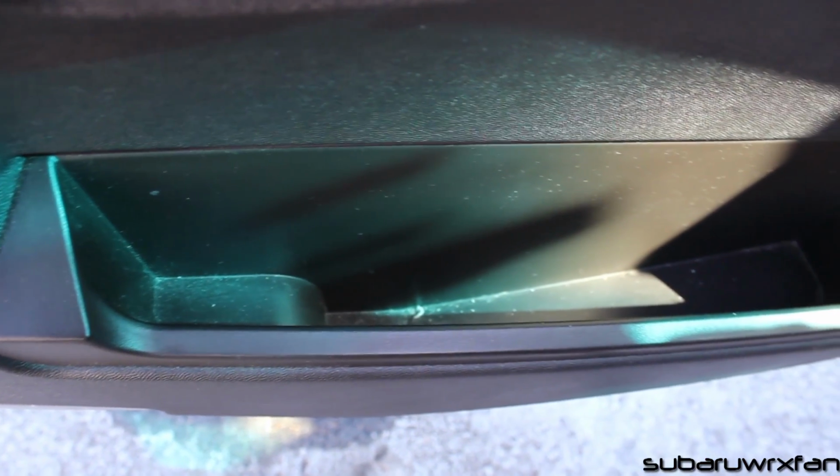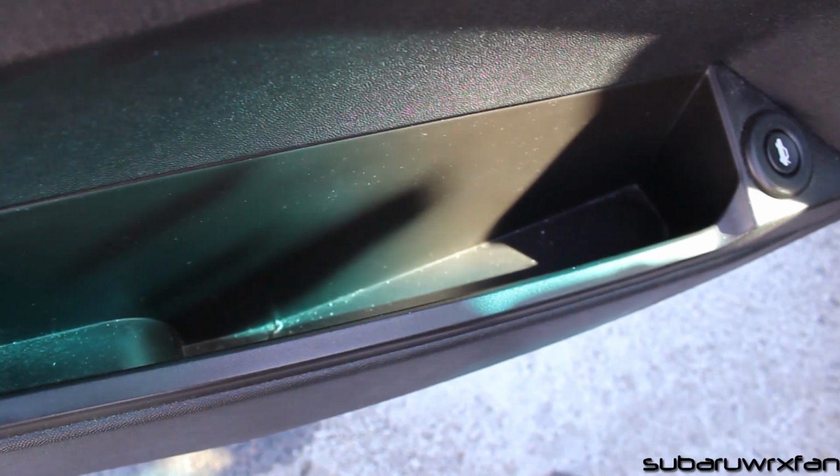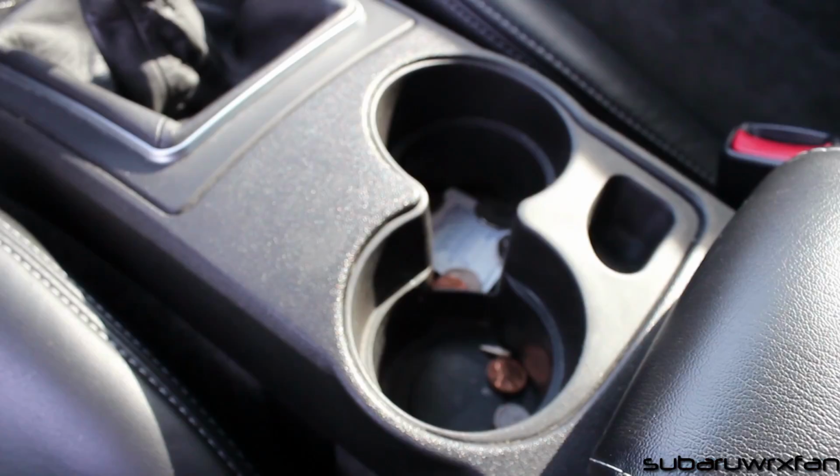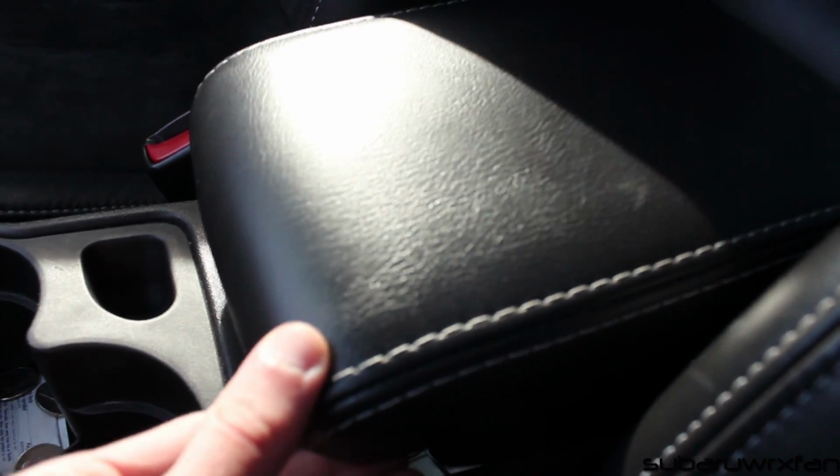As far as storage spaces go in this car, it's about average. So you have map pockets here in the doors, no bottle holder, but plenty of room in there. And then you have a little cubby down here that's pretty small right next to a power outlet. You have your 2 cup holders, then you have a center console, and that's it. So not tons of stuff, but it's enough.